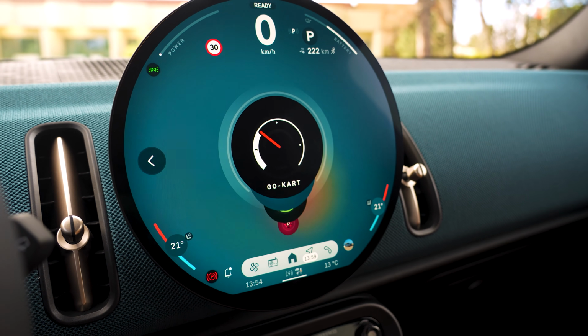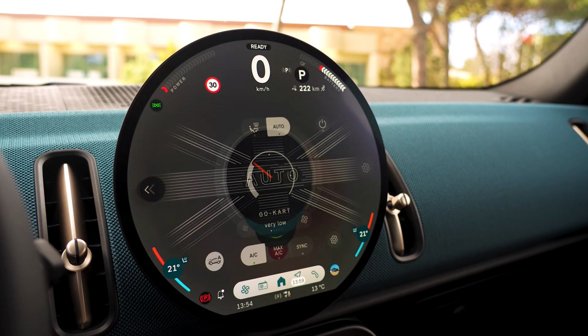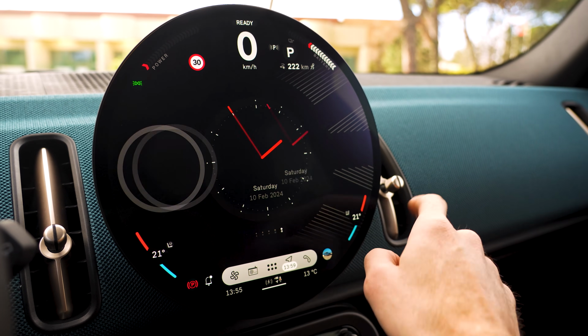The problem is the performance doesn't quite keep up. As I toggle from one mode to the next, for example, I'll go up to go-kart mode here. It takes a little while to load into the next one. It plays this little animation, which you can turn off, and that speeds things up a little bit. But even so, it's just sluggish as I change through modes and as I cycle through from one screen to the next. You can see they're taking a long time to load and pull things up in the background. And that to me is just frustrating.